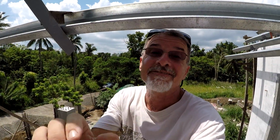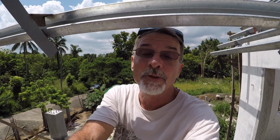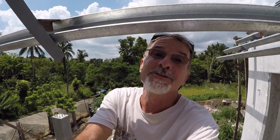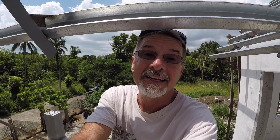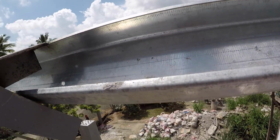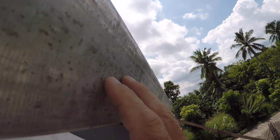All right, I've had several people ask the question about the C-purlins, the orientation of the way the C-purlins are mounted to the truss systems. And I promised you that I would show you, once they started using the angle iron on here, how they do the mounting and why they do it the way they do it. You see how the C-purlin is open on the top here and closed on this side right here.